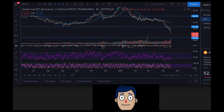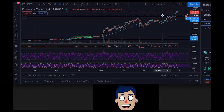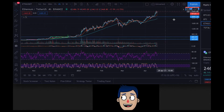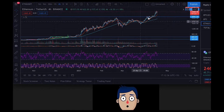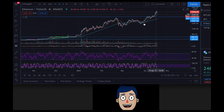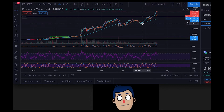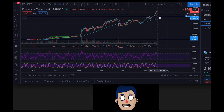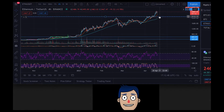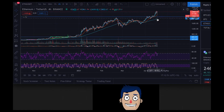Now we have Ethereum. Ethereum here is looking pretty good. We've got all-time highs as well, and we are also in a bit of a rising wedge here, trying to form a very tight rising wedge as well. So that there is typically should break to the downside, but we could have a retest of this 2100 area, and then possibly maybe even down to the 1956.